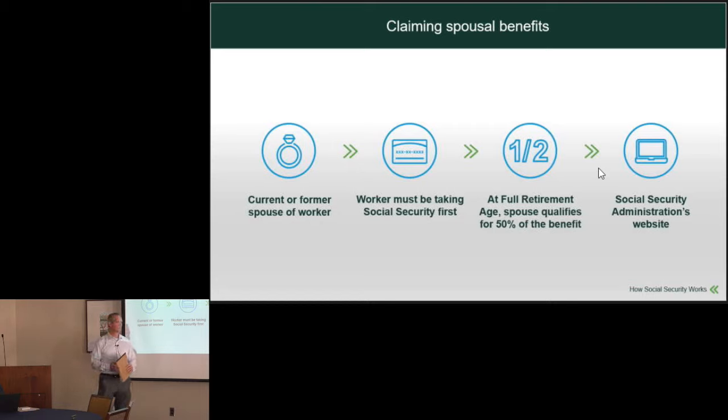Yes? What if the spouse is older and that's the one that's not working, is 65 already, 67 already, but the working spouse is 65 and wants to wait until 67? So if the younger spouse does not file for the benefits, the spouse cannot claim the spousal benefits until they file.